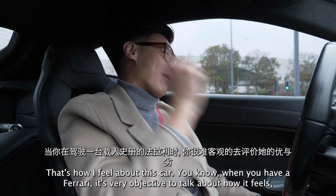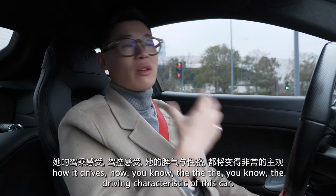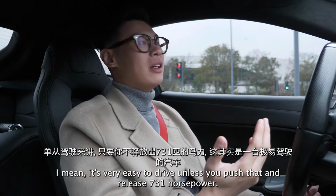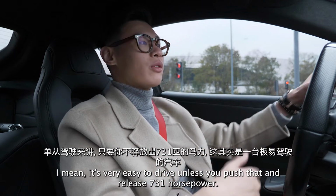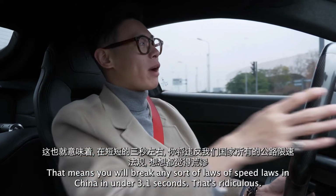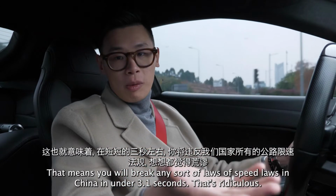You know, when you have a Ferrari, it's very objective to talk about how it feels, how it drives, the driving characteristics of this car. I mean, it's very easy to drive unless you push that and release 731 horsepower. The factory claimed this car does 0 to 60 in 3.1 seconds. That means you will break any sort of speed laws in China in under 3.1 seconds.